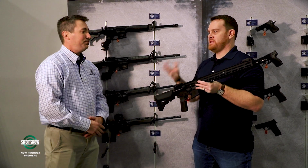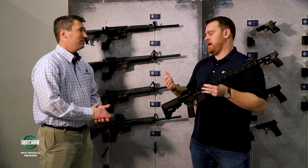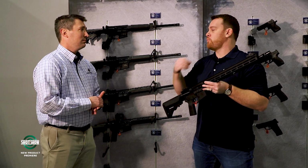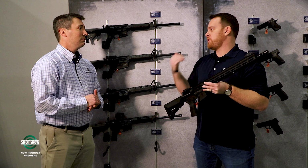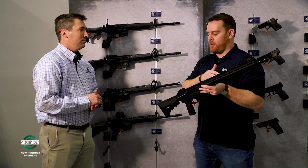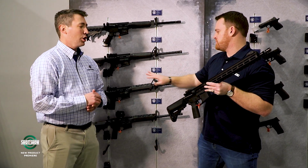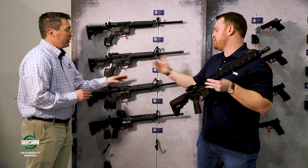Well, that's one of the benefits of the AR platform, is that it's so accessible for new shooters and experienced shooters alike. You can kind of jump right in and not be overgunned. And so the AR is great. And now you guys are offering it with even more features. You're kind of giving more options. So let's quickly walk through the line here, starting with the basic model.